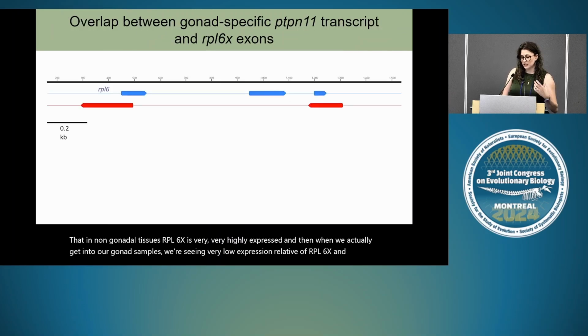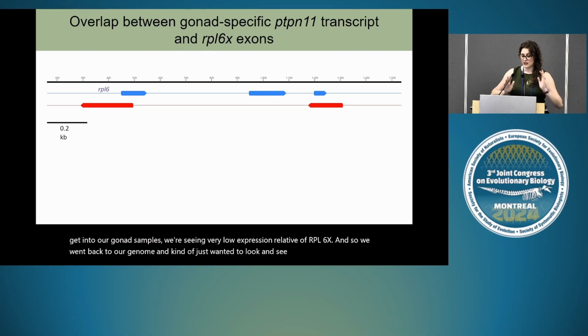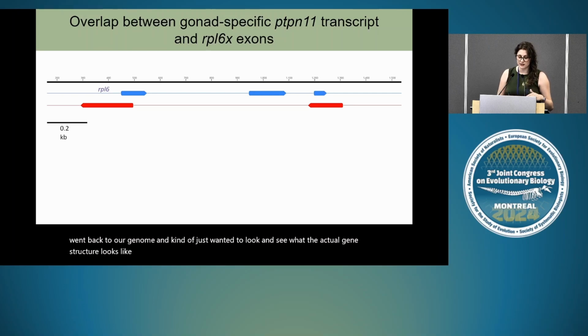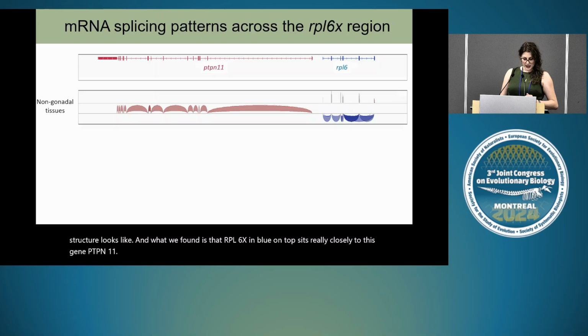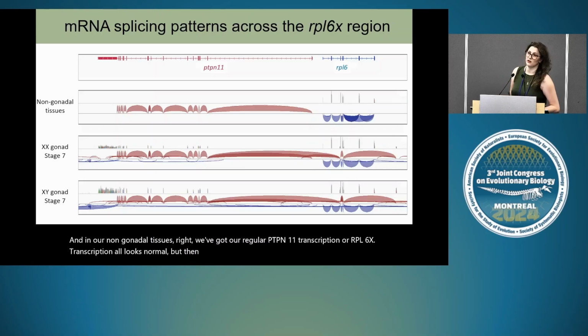And so we went back to our genome and wanted to look and see what the actual gene structure looks like. And what we found is that RPL6X, in blue on top, sits really closely to this gene PTPN11. And in our non-gonadal tissues, we've got our regular PTPN11 transcription, our RPL6X transcription, all looks normal. But then this is what we saw in our gonad samples. And we were like, okay, what is going on? This is not what we would expect.